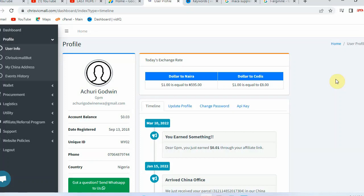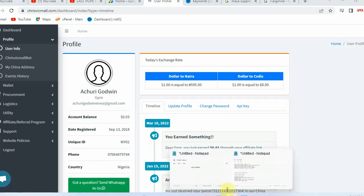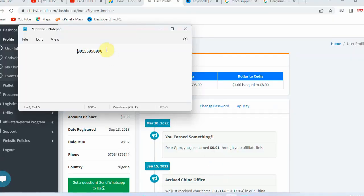So I want to quickly launch my notepad to show you their phone number, if you don't already have it, so that you can call them. Call them on this phone line and they will respond to you. I don't know if you can see the number clearly on the screen here. Their number is 08155 958098. It is not that clear, it's so tiny. There is no way I can enlarge it on this notepad.